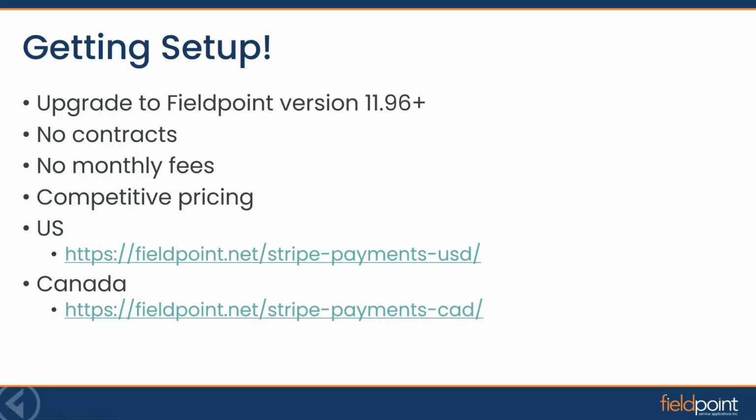Just to recap, there are no contracts, no monthly fees, and the pricing is very competitive. We have the two hyperlinks here that will take you to the pricing. Depending on whether or not you're operating in the US or Canada, the rates might be a little bit different. If you have an existing payment solution, please connect with us, and we do have the ability to price match and ensure that you're still getting a great deal by using Fieldpoint and Stripe together.